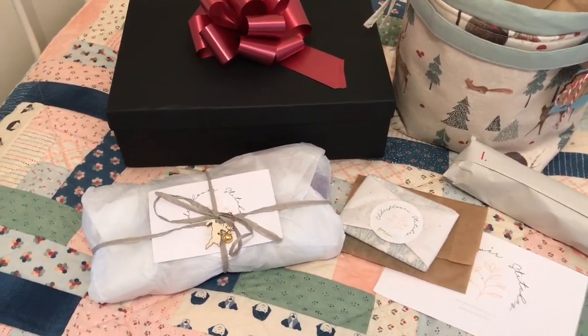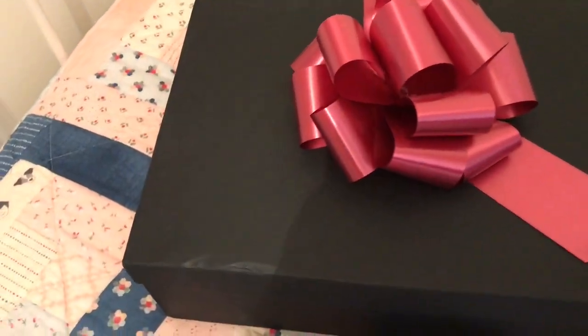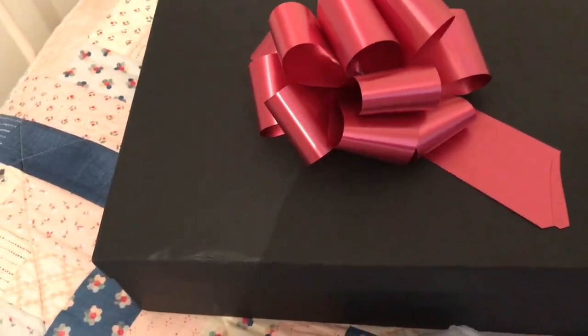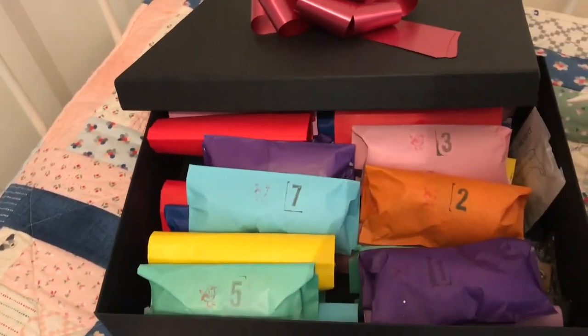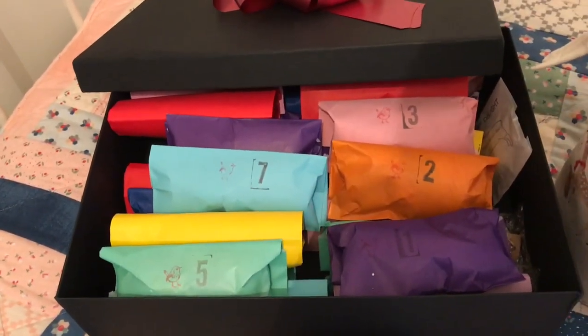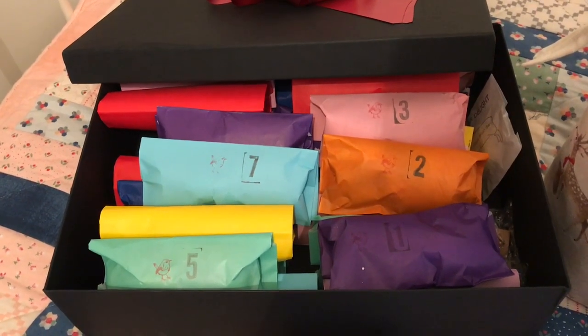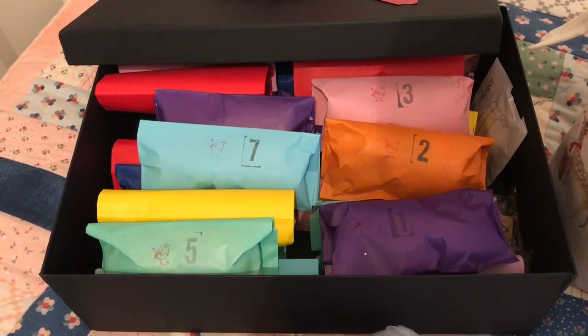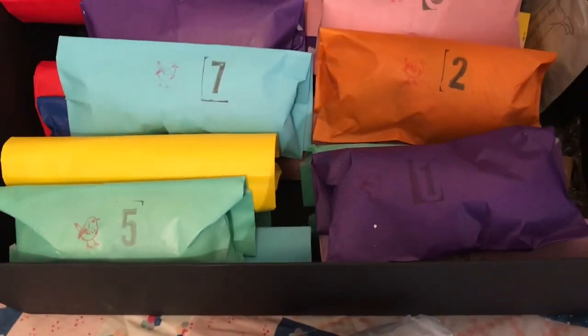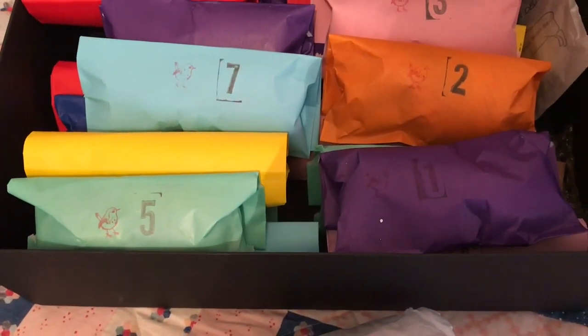And I've also got in this box from Kelly at Lay Family Yarn, this beautifully wrapped and presented advent calendar, which I bought quite late in the year. She had a couple of extra slots, so I couldn't resist. And I can see number one is just there ready and tempting.